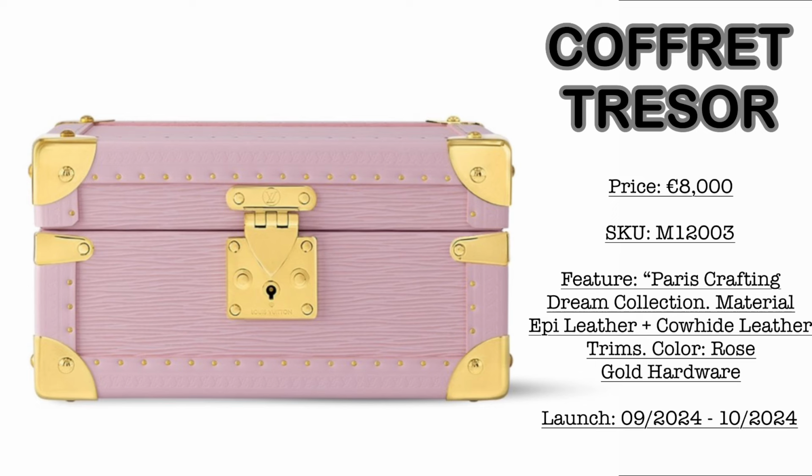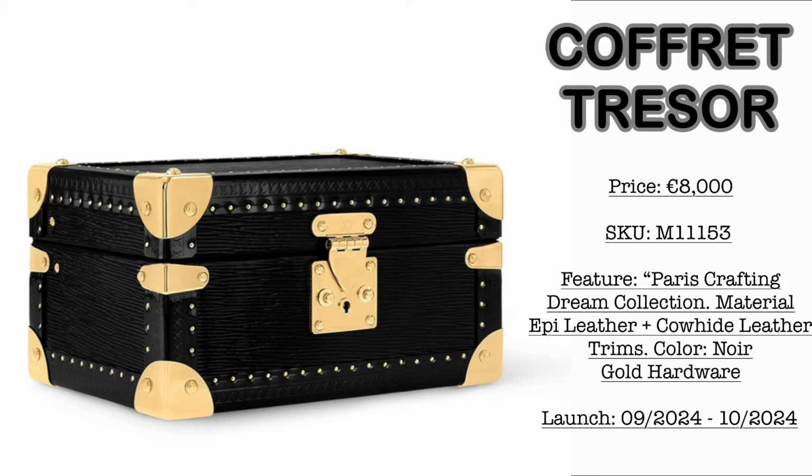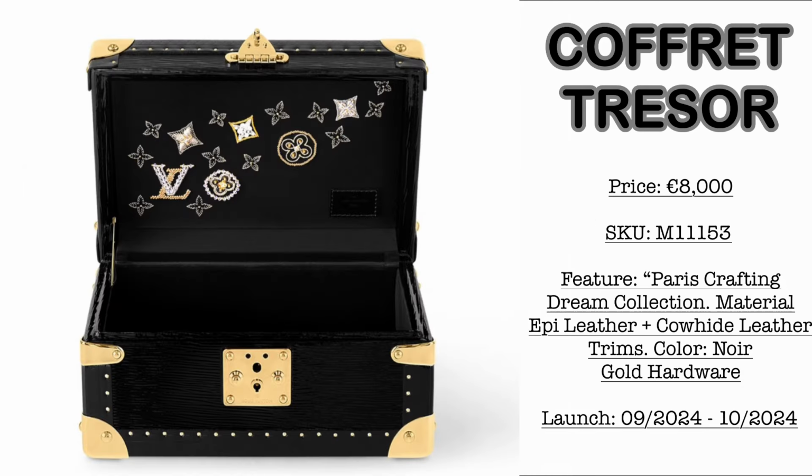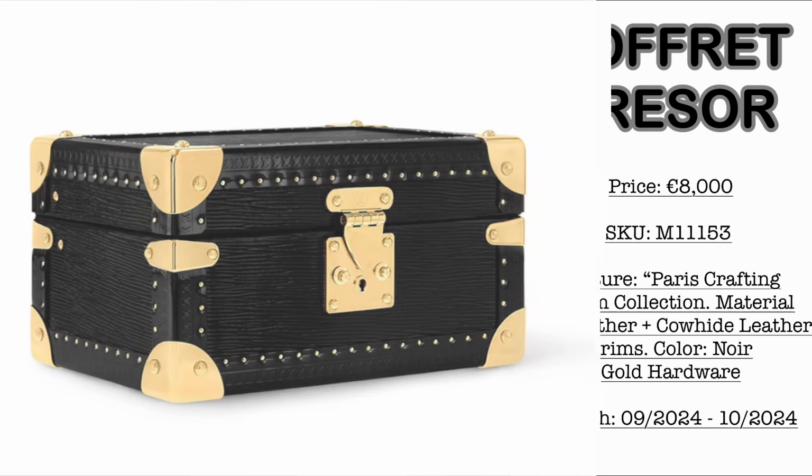Materials Epi leather with cowhide leather trims. Color is rose, but it would come in the noir colorway as well, as you can see here for the coffret tresor, with same price of 8,000 euro. I'm loving the contrast of the material Epi leather with the gold hardware. So this is the interior from the Paris Crafting Dream collection. Gold hardware, it also comes with gold studs like this.